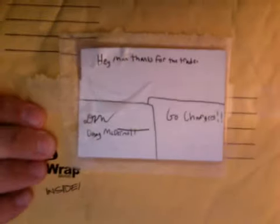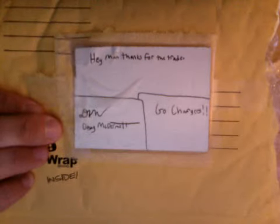So he sent me a note. It says, "Hey man, thanks for the trade, Doug McDermott. Go Chargers." It's taped on there. I tried to take it off, but I kind of ripped the top over here a little bit, so I just left it on there.